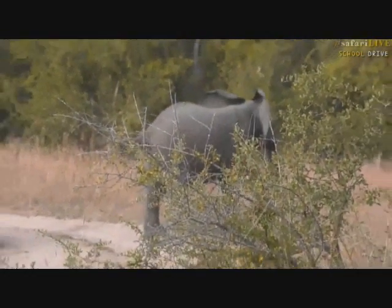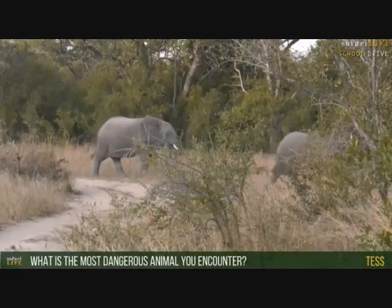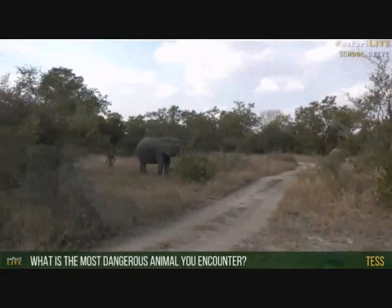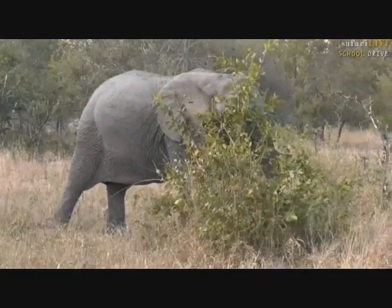Now, Tess, you're wondering what is the most dangerous animal that you can encounter. Well, it depends. I think the most dangerous animal has to be an elephant. And the reason why I'm saying this, they're my favorite animal, is because they're the only ones out here that if you made them angry enough, they would actually be able to turn this car over. They'd be able to roll it.